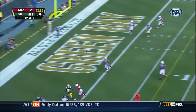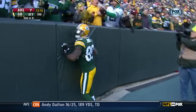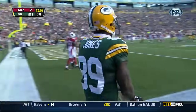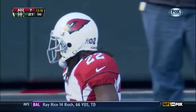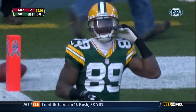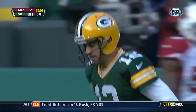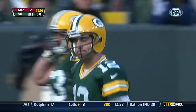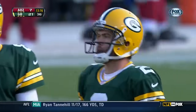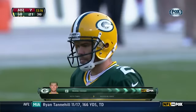Here's one to Jones, out of his reach. And on third down, the incomplete pass will bring Crosby onto the field. William Gay was out there defending. Yeah, it's very frustrating for Aaron Rodgers, I know, because they did get the ball where they did and not be able to do anything with it and now have to settle for a field goal. But give the Arizona Cardinals defense some credit.